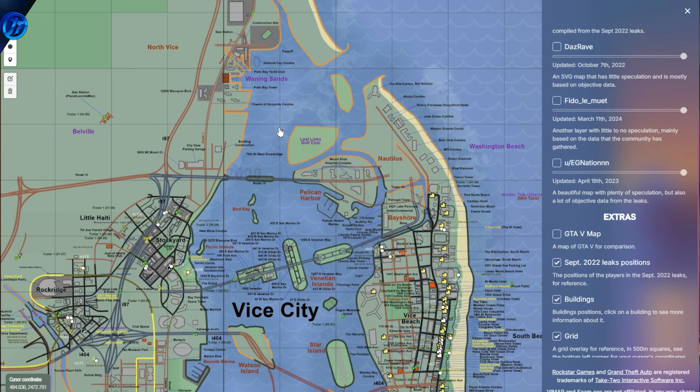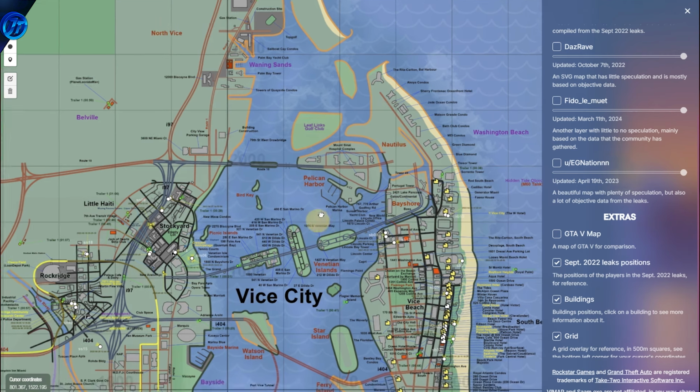Now, of course, we don't know everything so far, so some of the things are a little bit blank, but we know this one is going to contain a golf club, so a golf club on an island, which is pretty cool. This one is going to contain a hospital complex, but allegedly it will be accessible by road here and here, which does make sense for a hospital, but it's also going to be accessible via water, which we'll get into next.